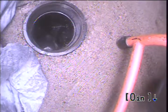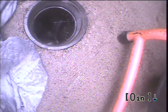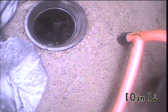Today I'm at property address 3908 North Juneau Street in Portland. It's a duplex. I'm located in the driveway where there's a 4-inch ABS two-way clean out. I'm going to advance out, check the overall condition and serviceability of the sanitary sewer. We currently have the kitchen sink water on.